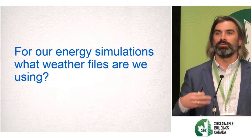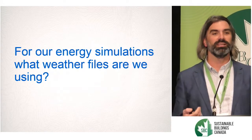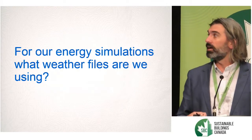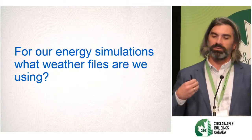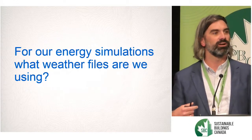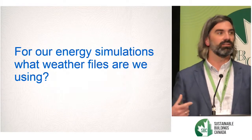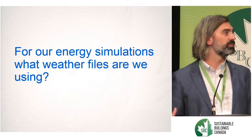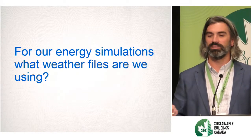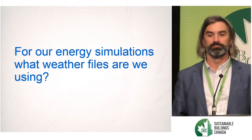So this idea of thinking about, well, so what? So the climate's changed. What do we do now? How does that impact the different design decisions that we make? We do a lot of energy modeling at RWDI, and so thinking about that question, what is the weather file that we're using for our energy models? The weather file that you select is one of the largest drivers of energy performance in a building, which makes intuitive sense, but I don't think we often stop and pause and say, well, what is the weather input? What does it represent?